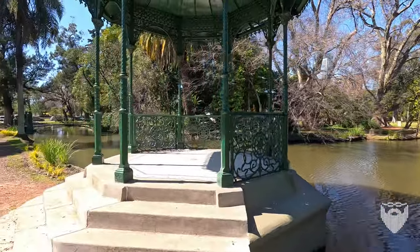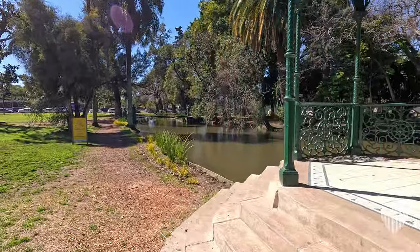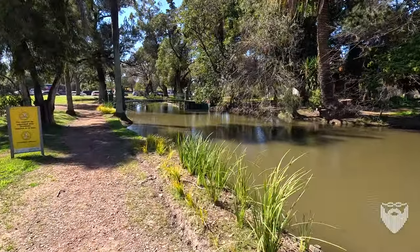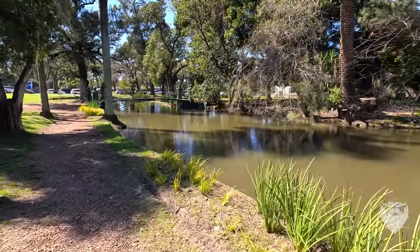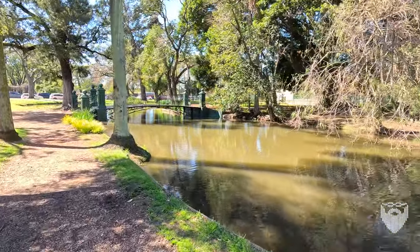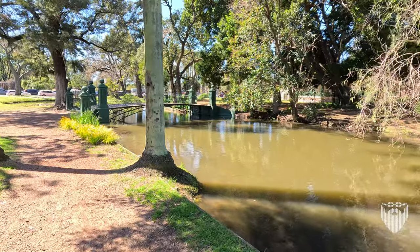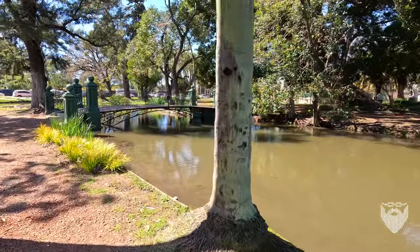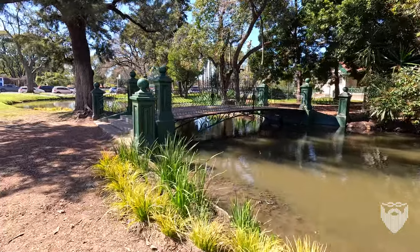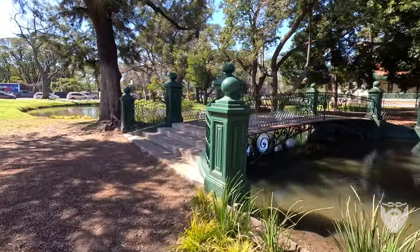Okay, this really is beautiful. Oh, look at this bridge we're coming to. Please do not bathe in this pond, they said. For security reasons, we ask that you not bathe here. Okay. Well, that's my plans for the day shot.